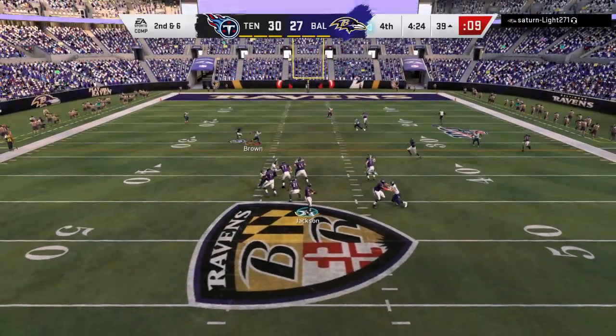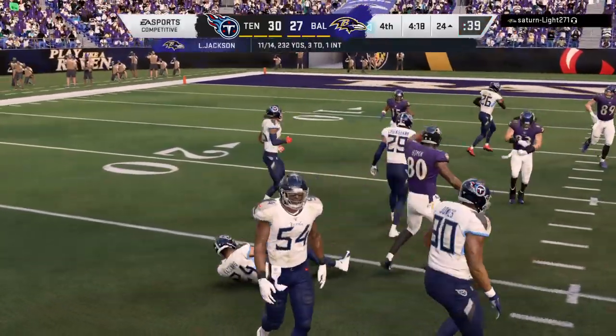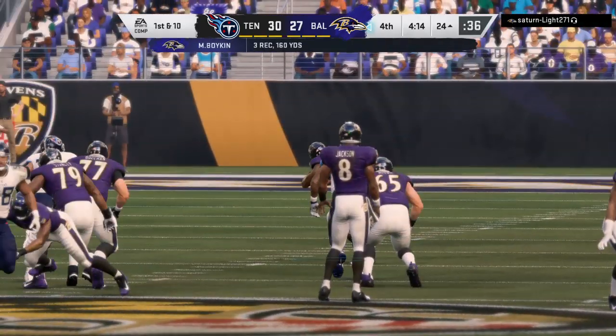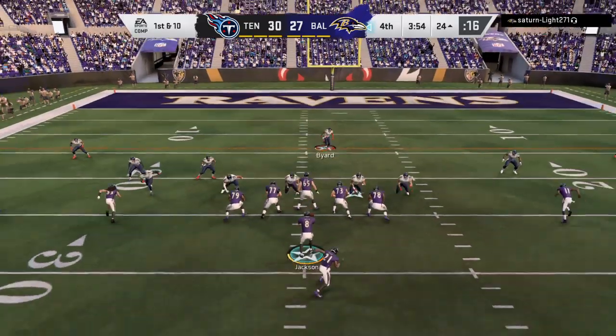From the 39, Jackson. Firing quickly here, and that's complete. And brought down, but not before they're inside the 25. Good work after the catch. Gets him 15 and a first down. Clock running, under 4 to play now as they come up on 1st and 10.